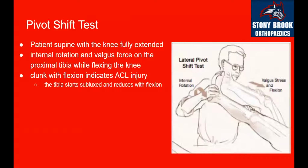There's also the pivot shift test. What you do is you have the patient supine with the knee fully extended, and you provide internal rotation and a valgus force on the proximal tibia while you flex the knee.